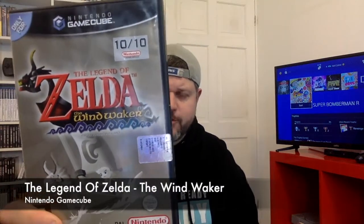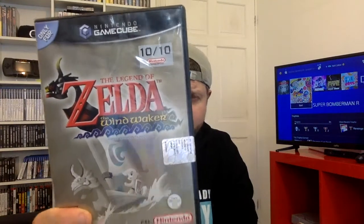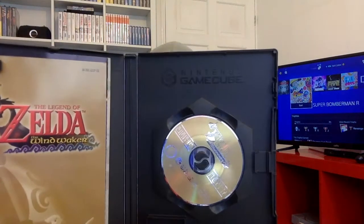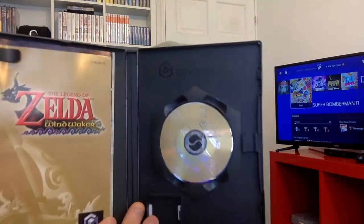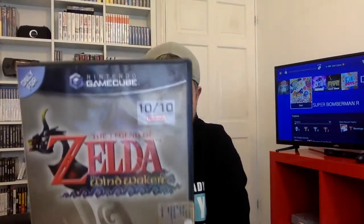Now, I have Zelda The Wind Waker on the GameCube. I have the 2-disc version with the Ocarina of Time. Basically, I picked this up just because it was in the bundle with the other one. Again, it is an Italian copy. Again, it does have Italian on the box art, but the game plays in English, and this is the single disc version because there were 2 versions of this release. There was the single disc version, and then there was the 2-disc bonus edition with Ocarina of Time.